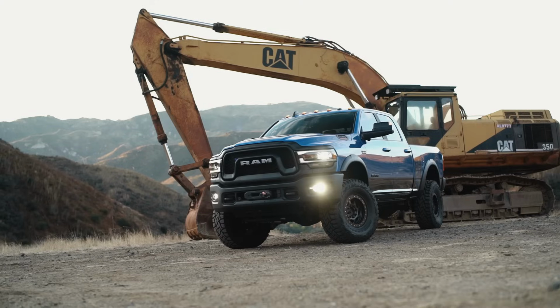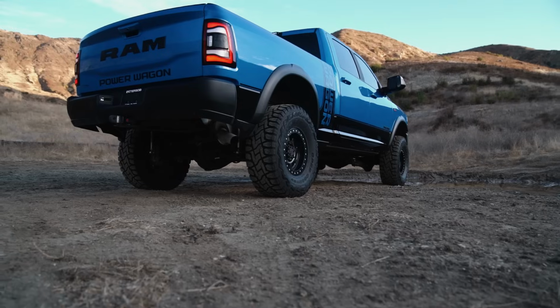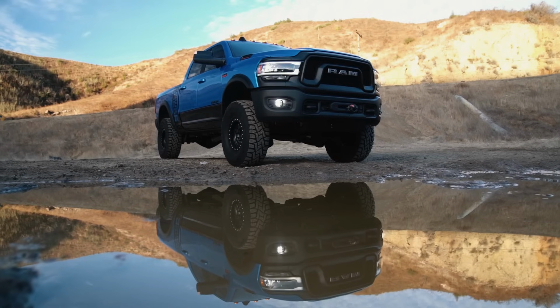So we went with the Carli Suspension 3¼-inch Pintop King system. This is a 3¼-inch lift system traditionally on a non-Power Wagon truck. However, on the Power Wagon trucks, this is more of a 2-inch lift up front and 1-inch lift in the rear, which actually leaves it sitting very level and gives it a very aggressive stance.